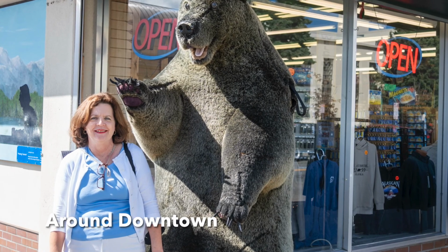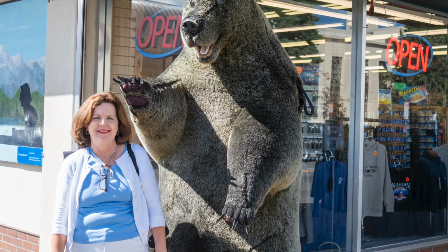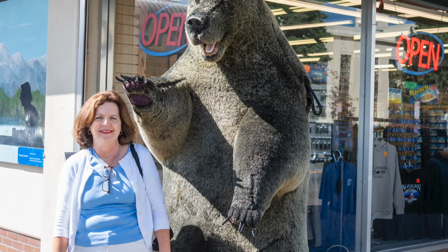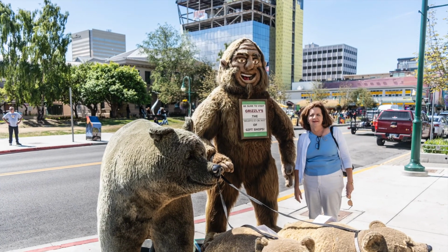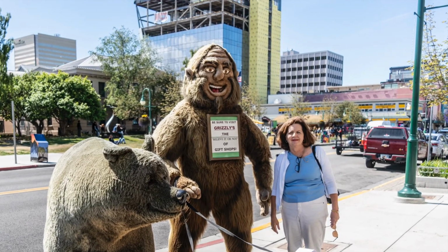Downtown Anchorage, as you might expect, has a lot of restaurants and bars and shops and a lot of touristy stuff. Here's Margaret with a bear and then with another set of bears and what appears to be a Bigfoot. So we just got back from the trolley tour, which is really a lot of fun, and we are now in Town Square, which is a little park in the center of downtown Anchorage. It's a gathering spot from what I've been told, and it's very pretty. Not a lot going on here today, but it's really pretty. Let me show you.